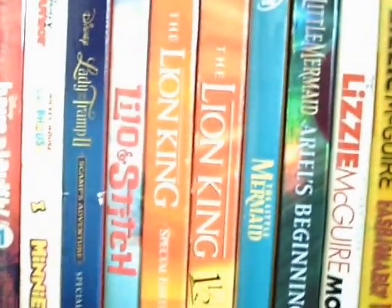Two movie collection, Disney's Have a Laugh, Volume 1. Again, this is my mom's. Disney Junior, Mickey Mouse Clubhouse, I Love Minnie. Lady and the Tramp, Lilo and Stitch. Sorry if you can't see that.